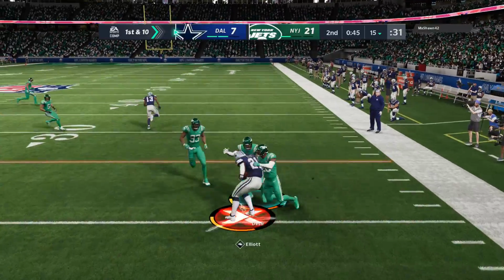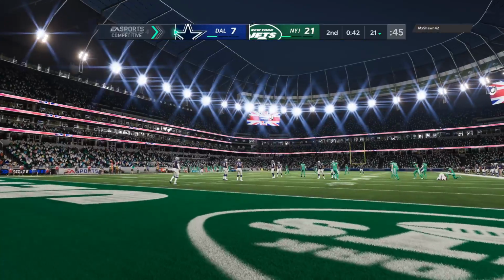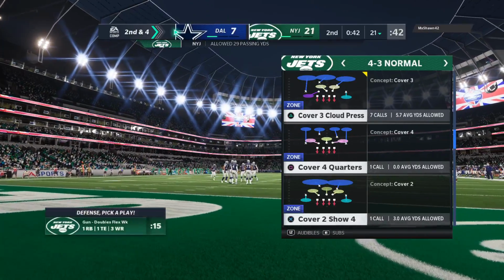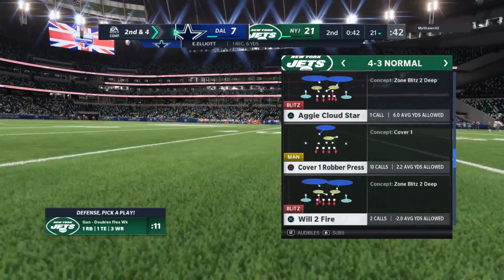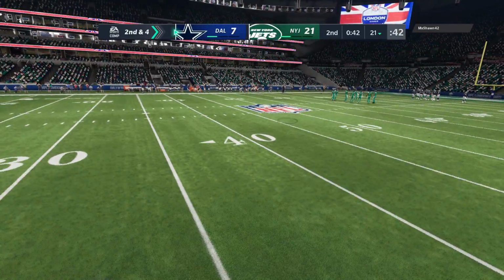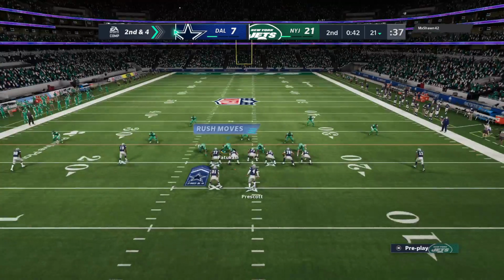And that's Elliott, complete. It'll be a gain of 6, and it's a 2nd down. Now another timeout called for by the offense as they'll stop it with just over 40 seconds to go in the first half. 21-yard line. 6 yards was the pickup on the last completion, so here's 2nd and 4.